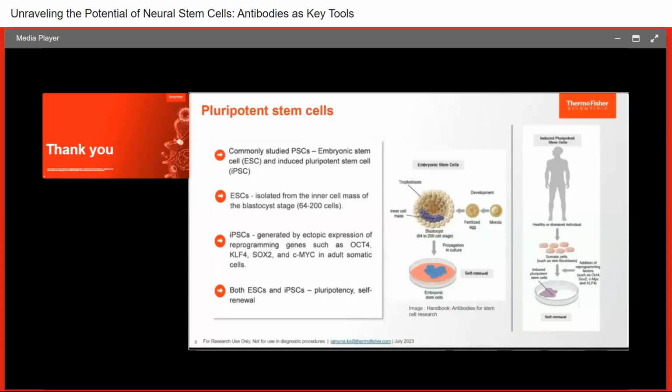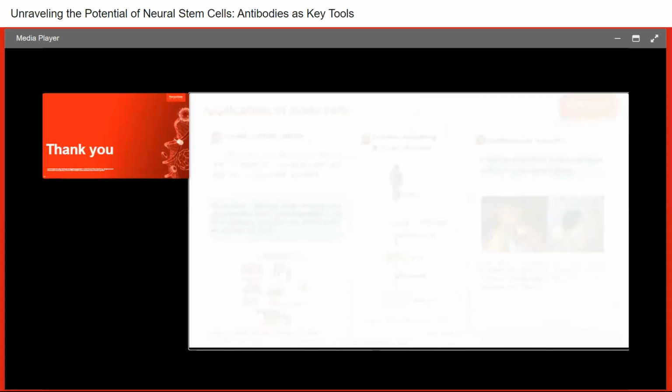Now, iPSCs can be generated from a healthy or a deceased individual by the ectopic expression of reprogramming genes such as OCT4, SOX2, c-MYC, and KLF4. This can be done in adult somatic cells. For example, skin fibroblasts are the cells that have been extensively studied for reprogramming. Both ESCs and iPSCs maintain the properties of pluripotency and self-renewal.